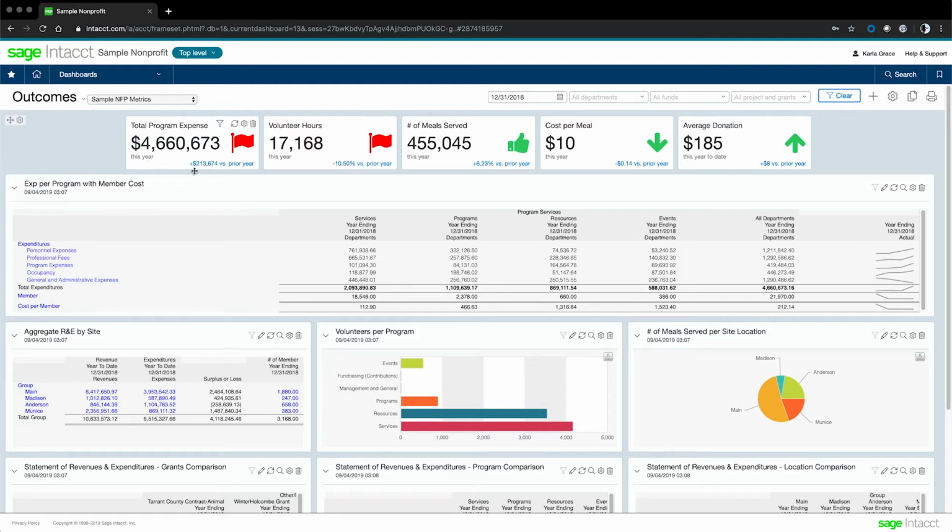It also shows us a comparison. In this case, we're comparing to the prior year. We could be comparing to a prior month or prior quarter. It all depends on what you set it up to do. You control the account groups that feed these metrics and the display preferences, such as period or whether to compare to a previous period or to a budget.